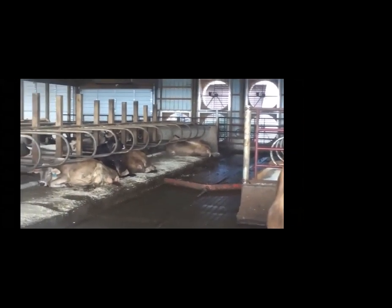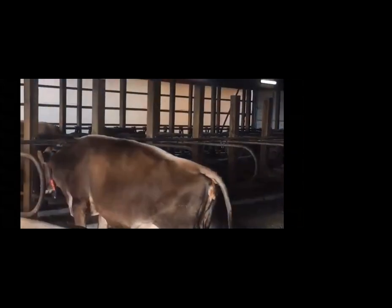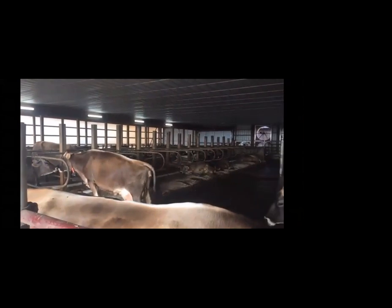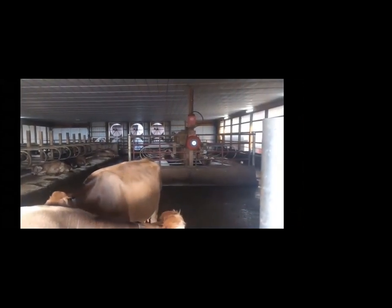Whenever we were designing the barn, we at first wanted to put in a bedded pack barn, but sawdust was kind of hard to find, or bedding was hard to find at the time, so we steered away from that and decided to go with the water beds. We can use a lot less bedding this way and still give those cows that cushioning that a pack would give them. Another technology that we utilize on the farm is a feed pusher.